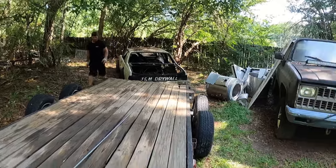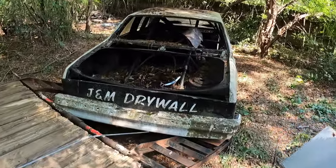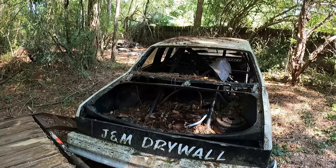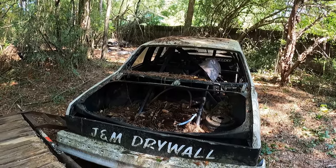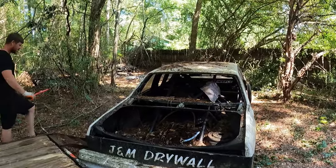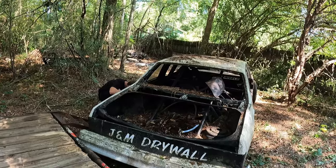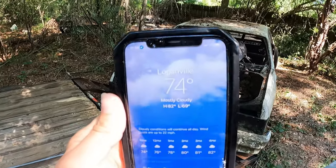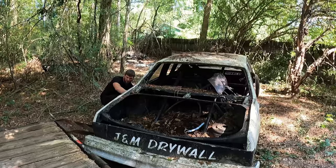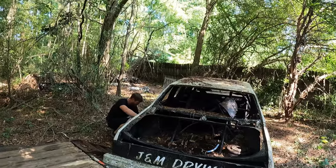It cleared. It's a whole lot easier to do this when it's cool. Yeah. Thank you. The last time we were over here, the temperature was 104 with no breeze. It is currently 74. That is a major improvement. Still dealing with the bugs, but having to deal with just one thing instead of the heat and the bugs is much better.